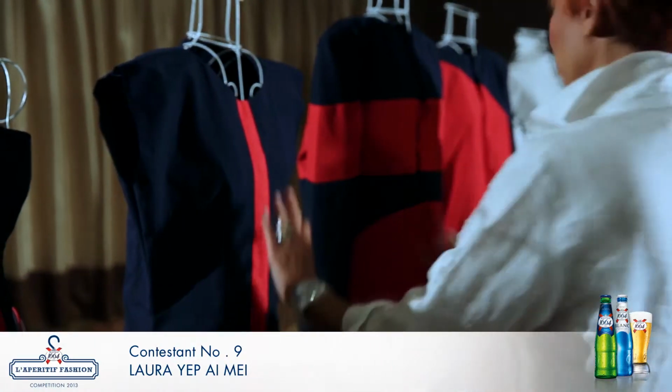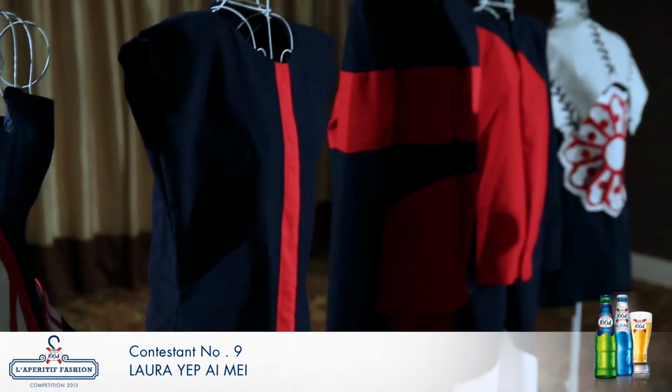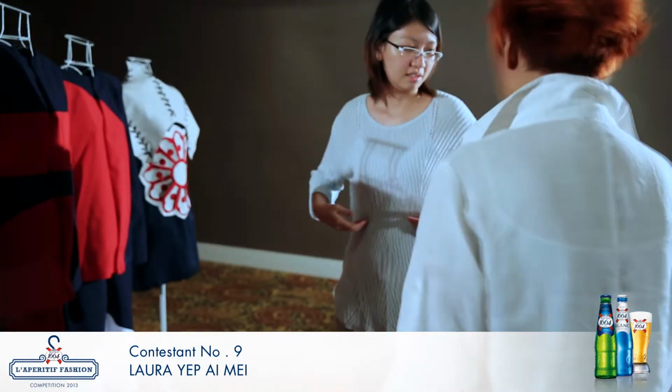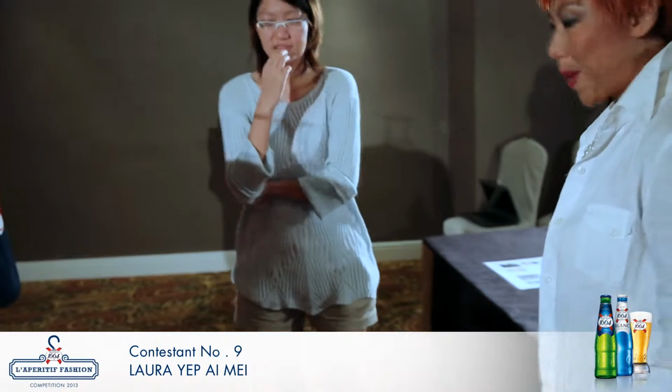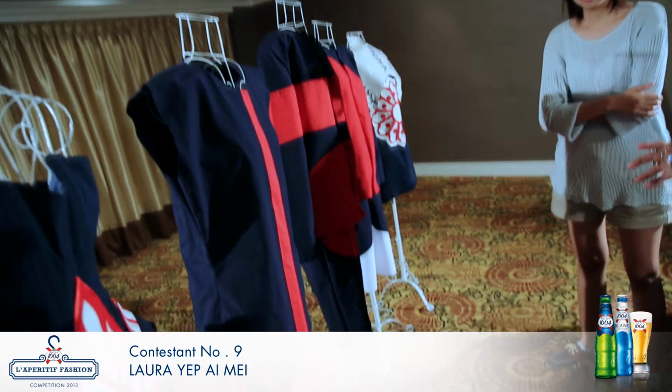But do you still have all these things here? Yeah, you still do, right? I don't know about this red pants. Well, we'll fit on the model and then we talk about it.